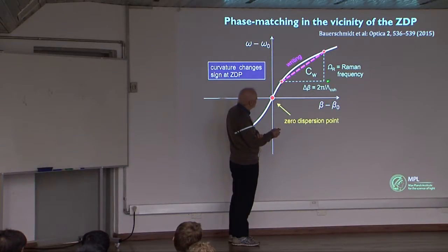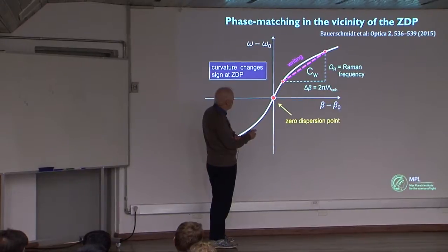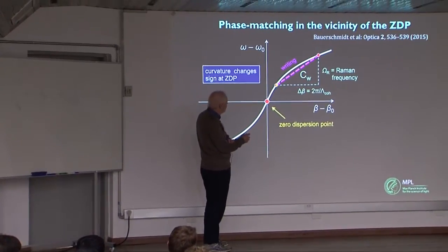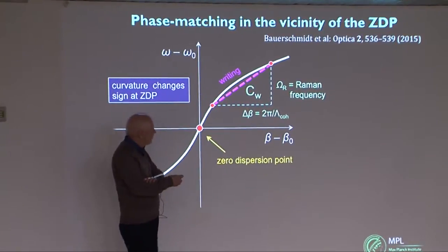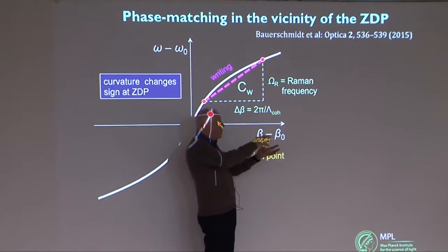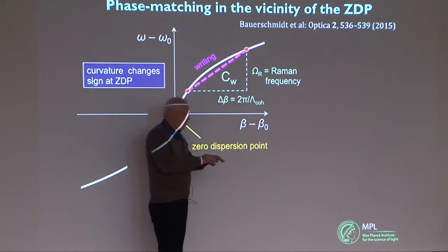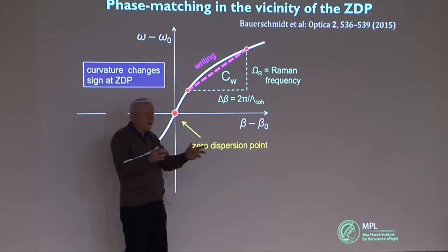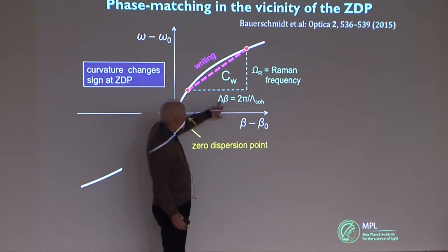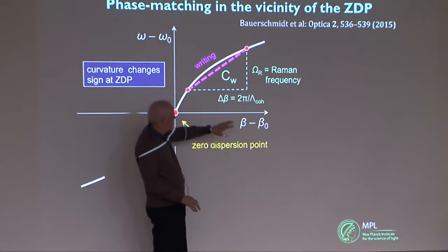So the frequency drops by the Raman frequency, but you also have to change the momentum of the light by this delta beta. So in order to get to that point, we have to change the momentum of the photons by this amount. And the vibration of the molecules in time gives us this frequency difference, and the spatial coherence, the relative phases of the molecules, give you this delta beta. So this is a spatial thing. It's actually a moving fringe pattern. I'm going to show you this in a moment.